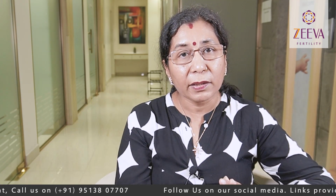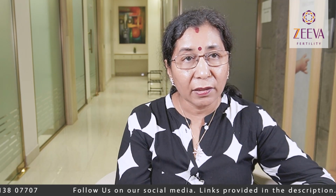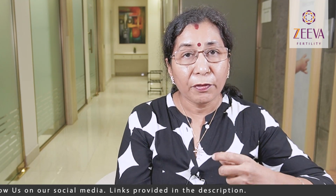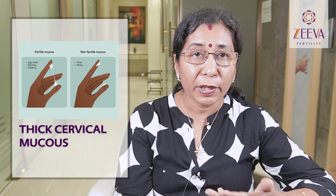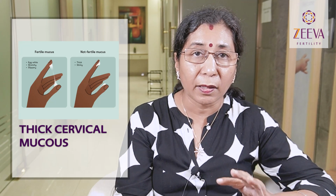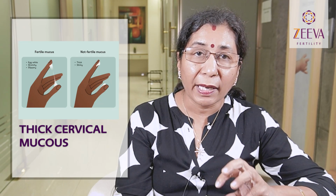Then there are certain factors which are usually not diagnosed, like cervical factor infertility. In these patients, the female's cervical area is not very ideal for the sperms, because sometimes the cervical mucus is thick and is not giving way to the sperms. Then there is some cervical scarring because of certain surgeries or other issues, and these females also have problems in conceiving. So these are a few indications for which IUI needs to be done, and it has a good success.